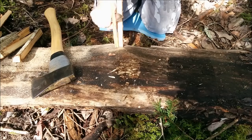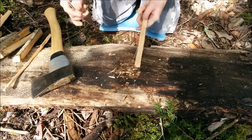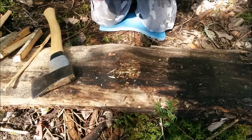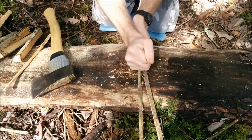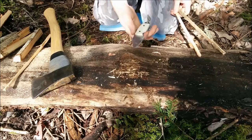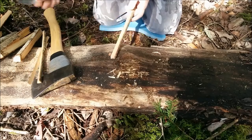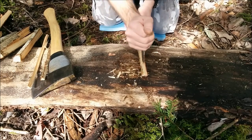Now I could obviously do these little parts with my axe, and it's probably a little bit better. But since I made this knife myself, and this is one of the first times I'm taking it out for a real test, I'm going to try knife splitting with it and just doing a few little things just to see how the tip holds up and things like that.